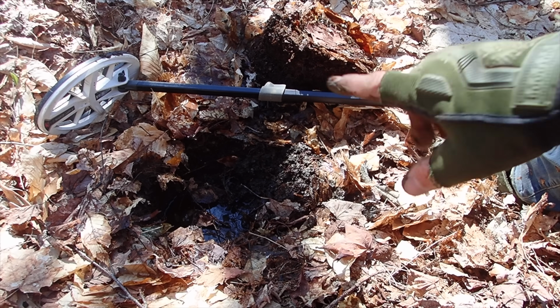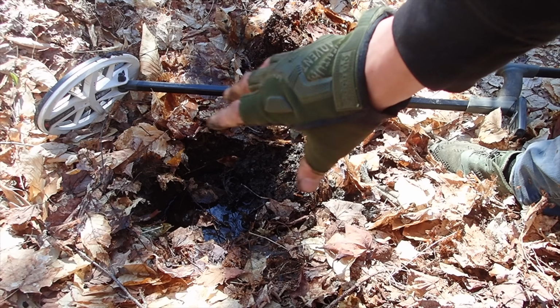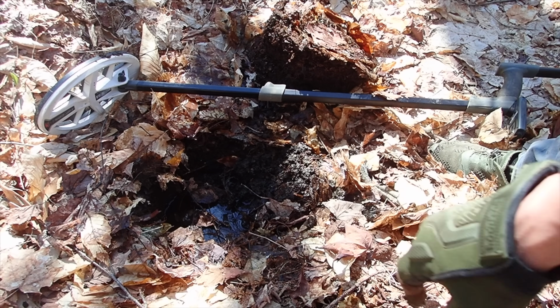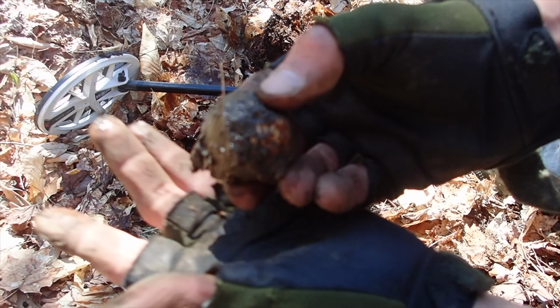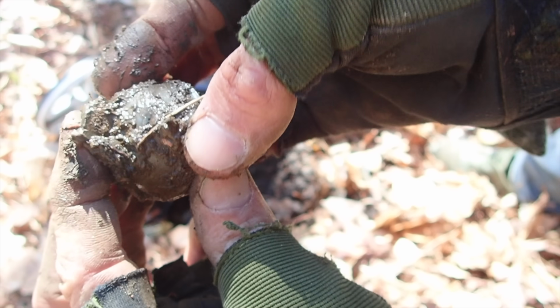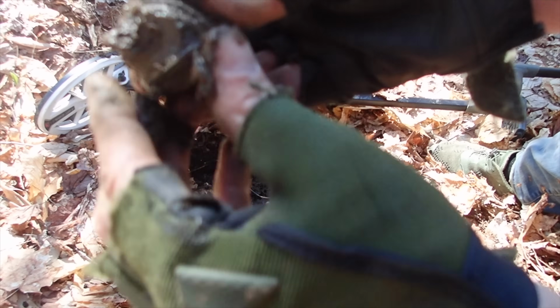All right, well, we got our first good target here. As you can see, I'm down in this kind of depression, and the hole's filling full of water as we speak. Came up here a bit to show you what I found. It's covered in mud, but I'm going to tell what that is. I can't tell if it's complete yet. Oh no, I don't think it is.